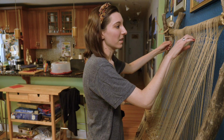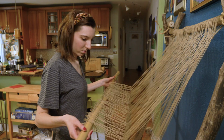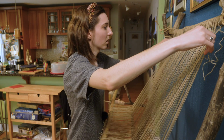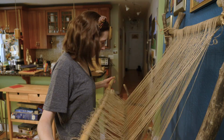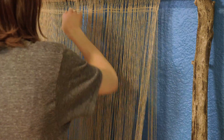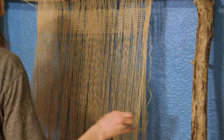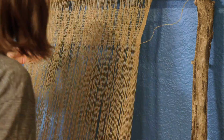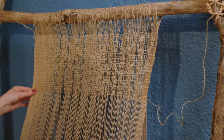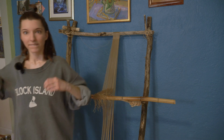This is gonna be a sheer tunic. This time. Switch them back. This is about an hour's worth of weaving. It is a much tighter weave than I was getting initially. I'm pretty proud of what I've made.